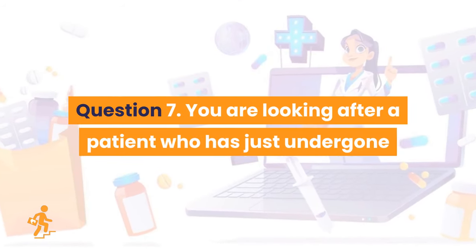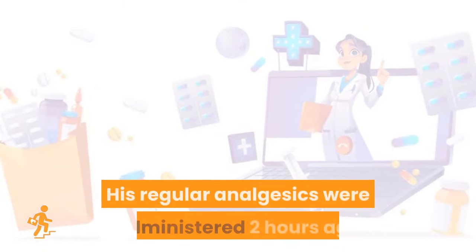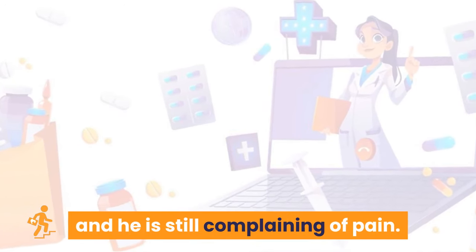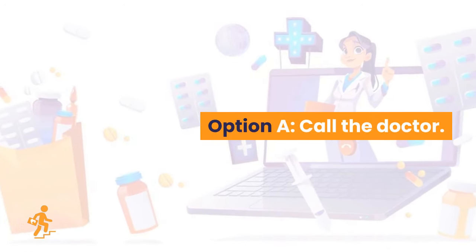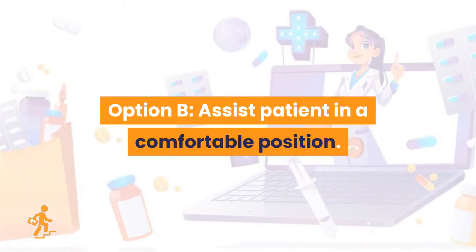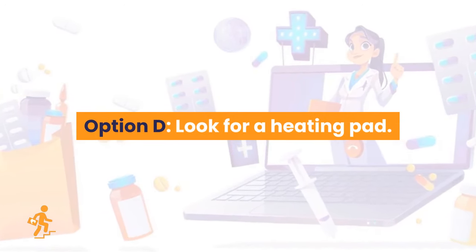Question 7. You are looking after a patient who has just undergone an abdominal surgery 4 hours ago. His regular analgesics were administered 2 hours ago, and he is still complaining of pain. What would be your immediate and most appropriate nursing action? Option A, call the doctor. Option B, assist patient in a comfortable position. Option C, give another dose. Option D, look for a heating pad.